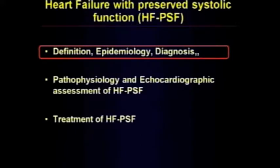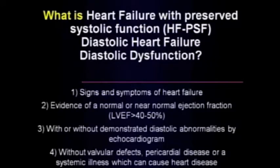So let me talk a little bit about definition, epidemiology, and diagnosis. I would like to define and clarify some nomenclature, particularly for the house staff and for students, who I'm sure are always confused about how clinicians use interchangeably all kinds of terms that sometimes are very different. So what do we mean by heart failure with preserved systolic function? I will tell you what government means, what experts mean, and what it means in day-to-day practice, because unfortunately, sometimes those three concepts are a little bit different.